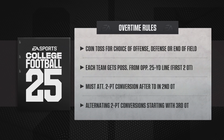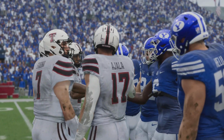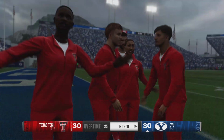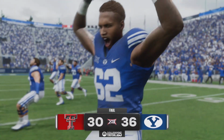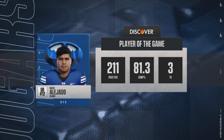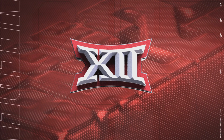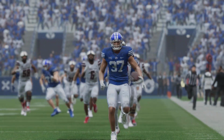I don't know. If a field goal would have... Why didn't we kick a field goal then? Oh my god. We're going to another overtime. What is this? Triple overtime? Really? So stupid. We lose to BYU 36-30 in triple overtime. Fucking so stupid. Oh my god, what the fuck was that? Ridiculous.